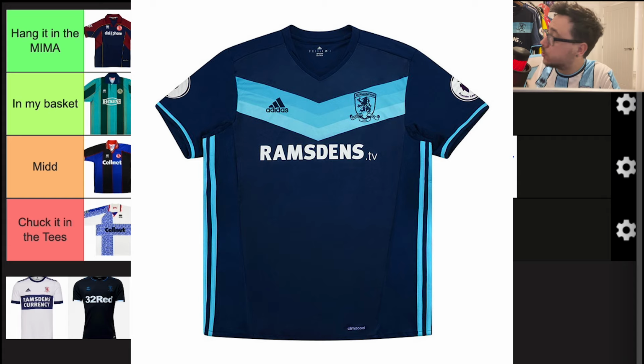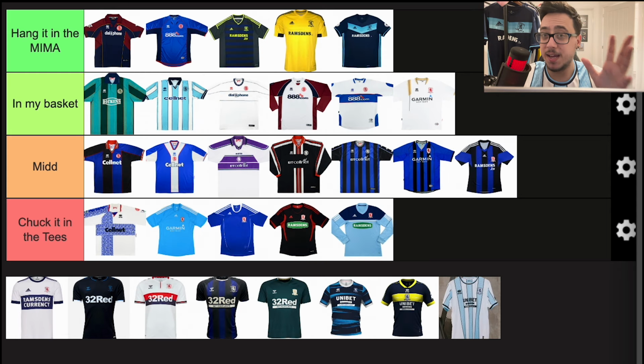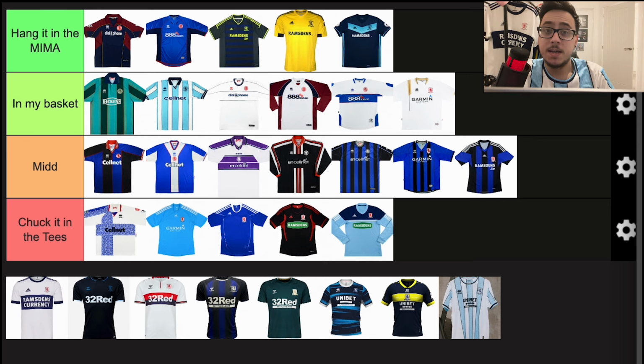And then you've got the little tiny bits of blue down the side of the shirt. They didn't go with the shoulders on this one, which is a very rare thing with Adidas. But yeah, the light blue down the sides and just across the end of the sleeve. Subtle but beautiful. I think this is a Premier League fitting shirt. And again, up there with one of our greatest shirts ever.